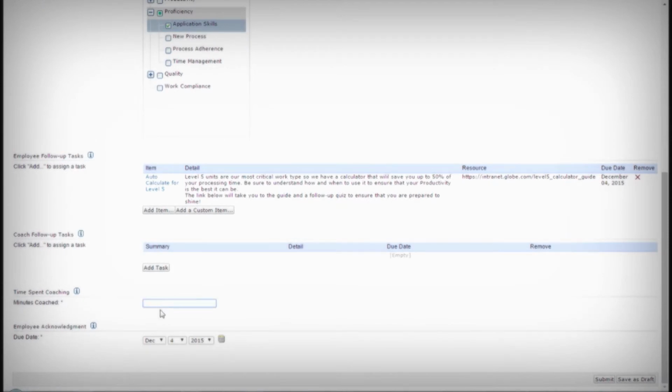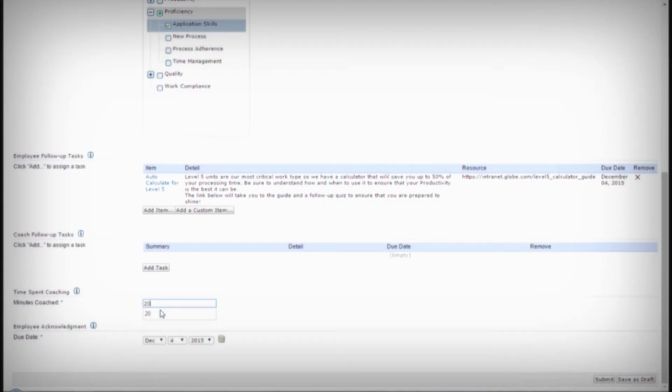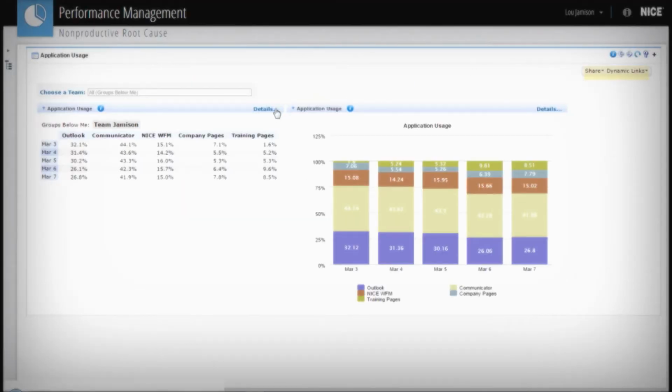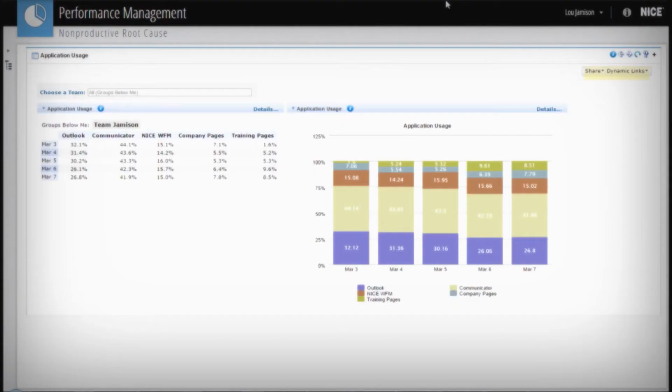He's going to indicate, eventually he'll sit down with Imelda and take maybe 20 minutes coaching her, walking her through the new process. And in the case he's coached her for 20 minutes, and is going to submit this. Now what's going to happen is this form is now going to be forwarded over to Imelda for her to then acknowledge and then take the time to actually work through the coaching action that he's assigned to her. Let's take a look.